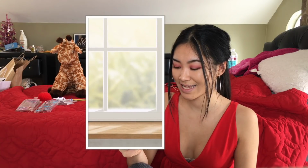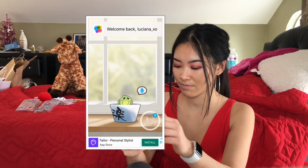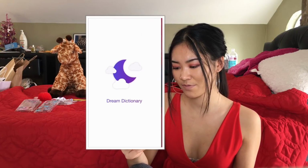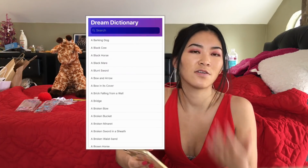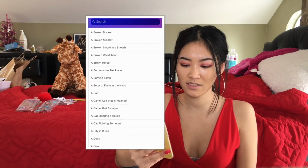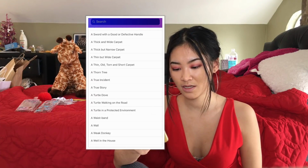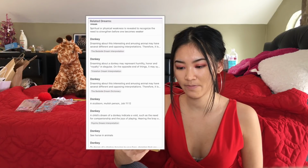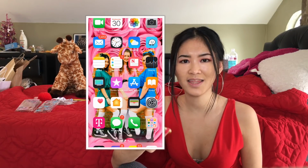Plant Nanny. Oh my god, I think my plant's gonna die. And it's just to help you drink water more. And then dreams, because I downloaded this because I just find dreams really fascinating, and I like to know what they mean. But you can see what a weak donkey means, and then it'll tell you all about that. It's really cool.